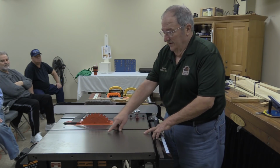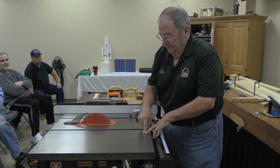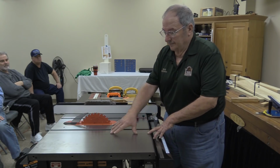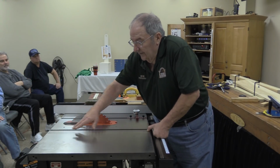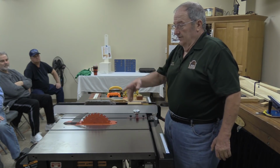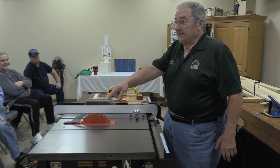Then we went to the middle, got that one from here to here adjusted, and bolted that thing down. And then this end here was sticking up several thousandths at that point. He then proceeded to use a bunch of clamps and a big bar, and he bent this table.